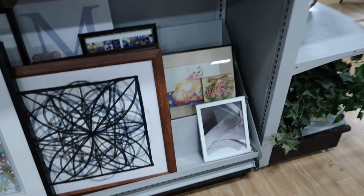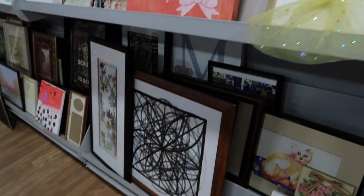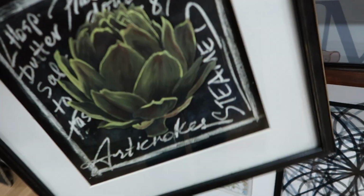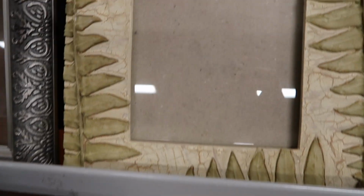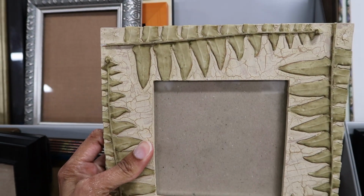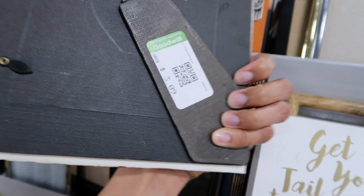All right, so here's the frames. I don't see anything that I was hoping to see. That could be something for the kitchen. That would be cute in the kitchen, I think. How much is this? $390? Why not? This frame is really thick and substantial. Maybe I could paint this gold. How much is this? $3.09. Okay.